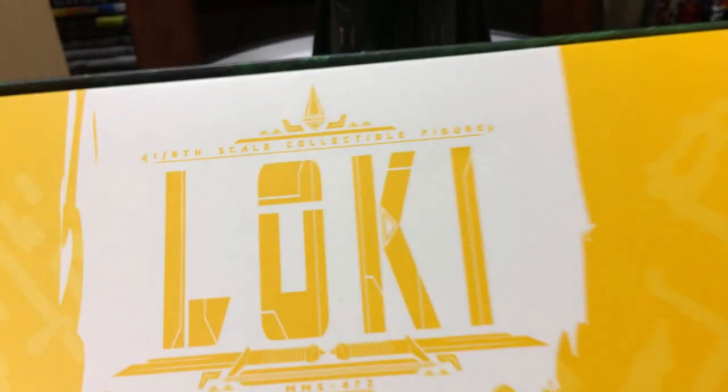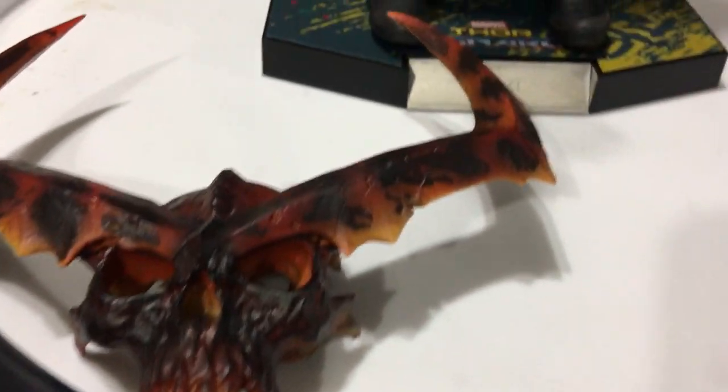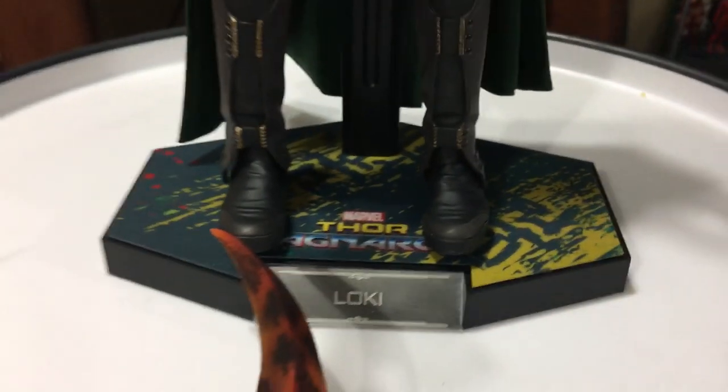Okay, so we got Hot Toys and movie masterpieces. And then the side says Loki. Here's the back. If you want to read all the credits, you could pause. It's kind of hard to see with the yellow on the white. And then that's pretty much it. So he came with a few accessories. I'm not a huge Hot Toys reviewer. There's plenty of other channels on YouTube that do that, so you could check out them.